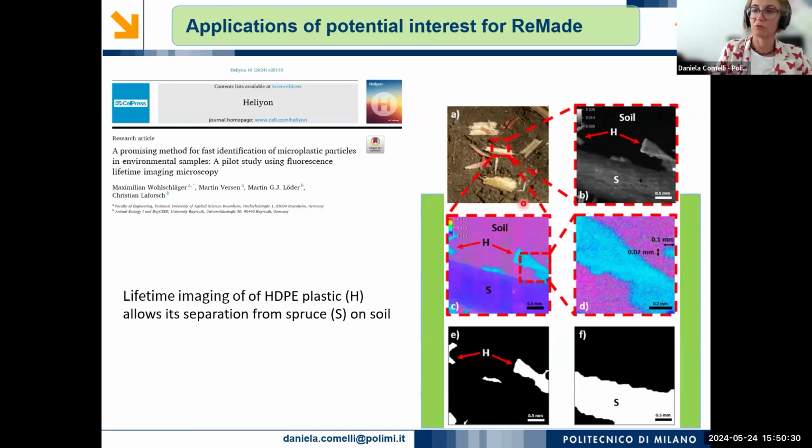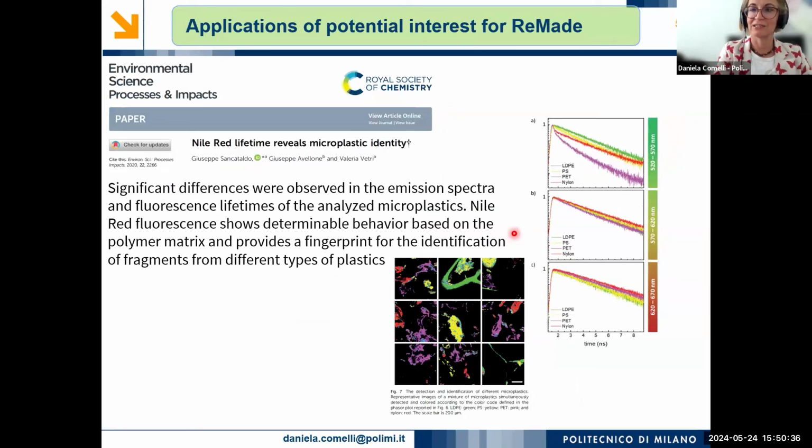soil and the spruce surrounding it, but probably more effectively by targeting different types of plastic with a specific fluorophore, in this case a dye called Nile red, whose lifetime changes depending on the type of plastic it is tagged on. And so here are lifetime maps where different types of plastics are characterized by a different fluorescence emission of Nile red. And so it is very useful for discriminating between different types of plastics.